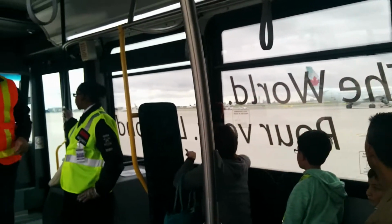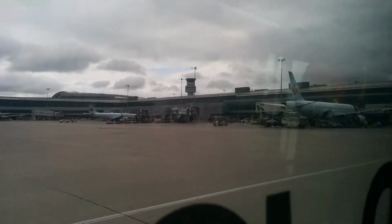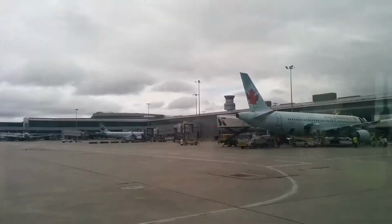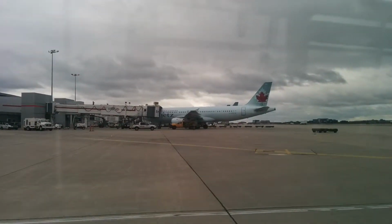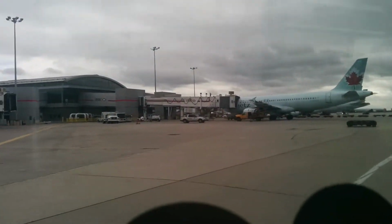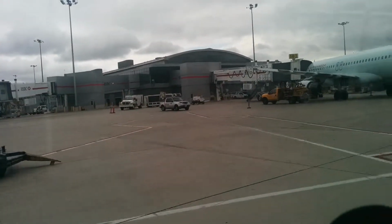Now we're crossing over into T1, the area of T1. This side is a domestic terminal. And that tower that you see up there is the apron tower. That tower is used to control aircraft on the apron. As I said earlier, they're transferred from air traffic control to apron tower, and then they're put into a gate. All the flights here are domestic. That means they're traveling within Canada.